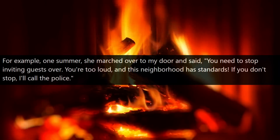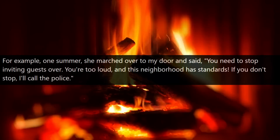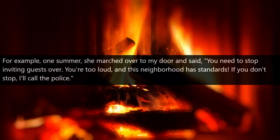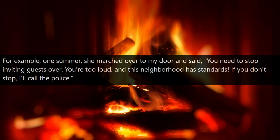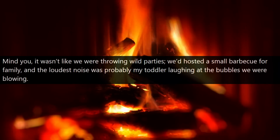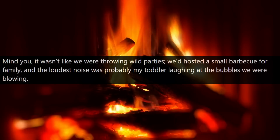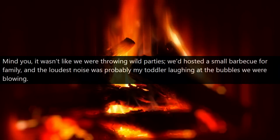For example, one summer, she marched over to my door and said, "You need to stop inviting guests over. You're too loud, and this neighborhood has standards. If you don't stop, I'll call the police." Mind you, it wasn't like we were throwing wild parties. We'd hosted a small barbecue for family, and the loudest noise was probably my toddler laughing at the bubbles we were blowing.